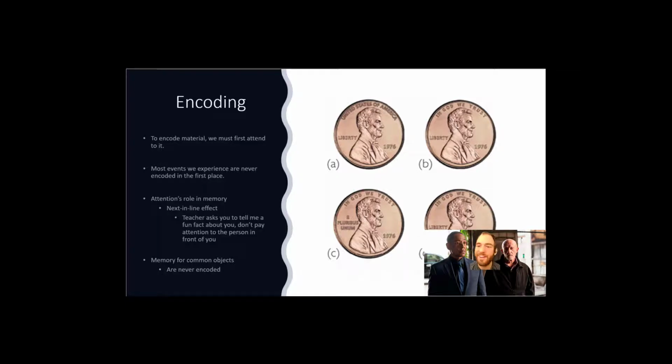So on this nickel here, or sorry, this penny, what is the correct penny? Most people, or many people I should say, won't remember because it's so common. There's no point in remembering it in the first place, and we don't focus on it. So in order to encode a memory, we have to pay attention to it.